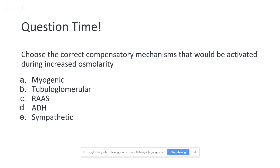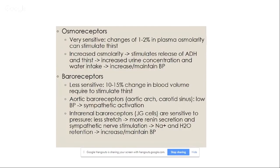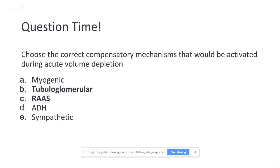Amshi, what do you think? Yeah, so buzzword: ADH is directly sensitive to plasma osmolarity, like the release of ADH. Oh, there's no answer there, but it's ADH. Oh, yeah, sorry, I just wrote it in the notes. Okay. Yes. This one? Yes. Wouldn't depletion of the volume be the more... Yeah, it would. But I guess the question should say most immediately, right? Yeah.